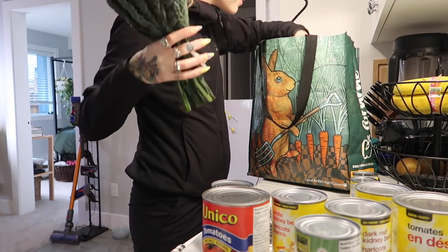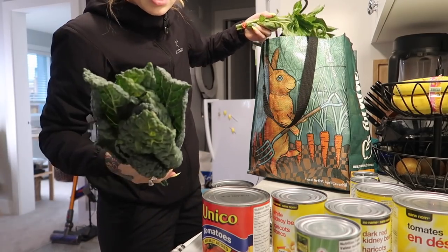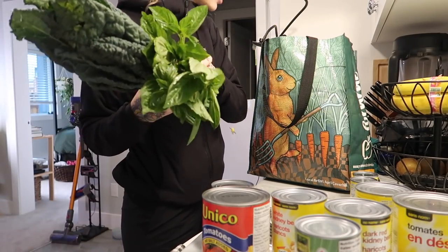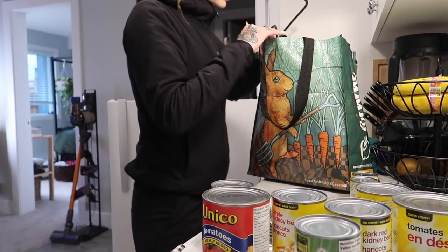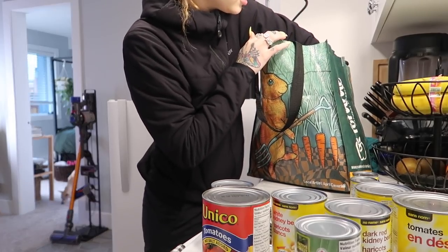There's just lots of veggies in here. I got this black kale to freeze for my smoothies. I normally just get regular kale, but I decided to switch it up. This is basil and it literally smells so good. Some broccoli, which I'm going to cook tonight. Definitely gonna organize my fridge later because the way I'm throwing everything in right now is atrocious.